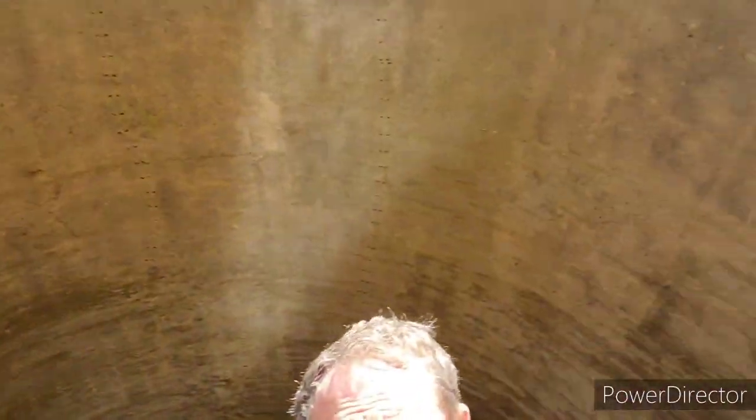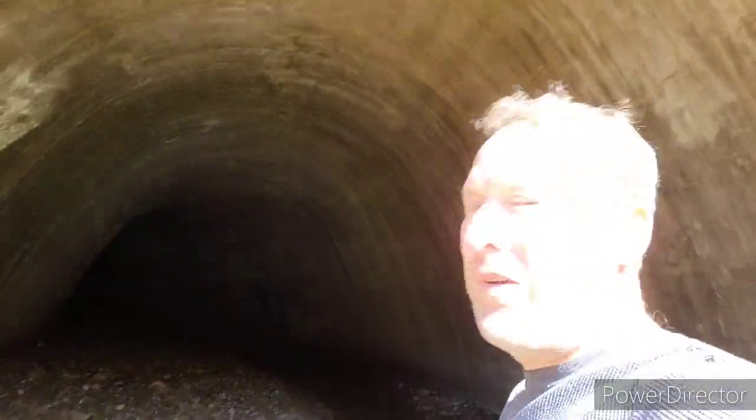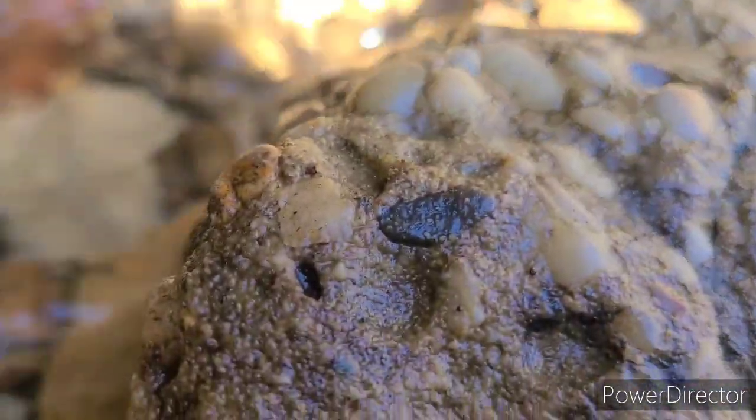Isn't it spooky? Spooky tunnel I'm working in. Hello! Go way back to where. It's in quartz conglomerates, folks. Let this puppy run through a little bit.